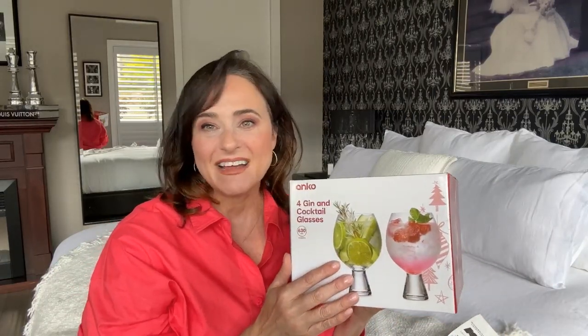Now, the first item that I purchased is this gorgeous four gin and cocktail glass set. The glasses are 630 mils, and they're a gorgeous design that I think would be great around the Christmas season, but also any day of the week for some water, juice, milk, or a cocktail or two. Let me open them and show you what they look like.